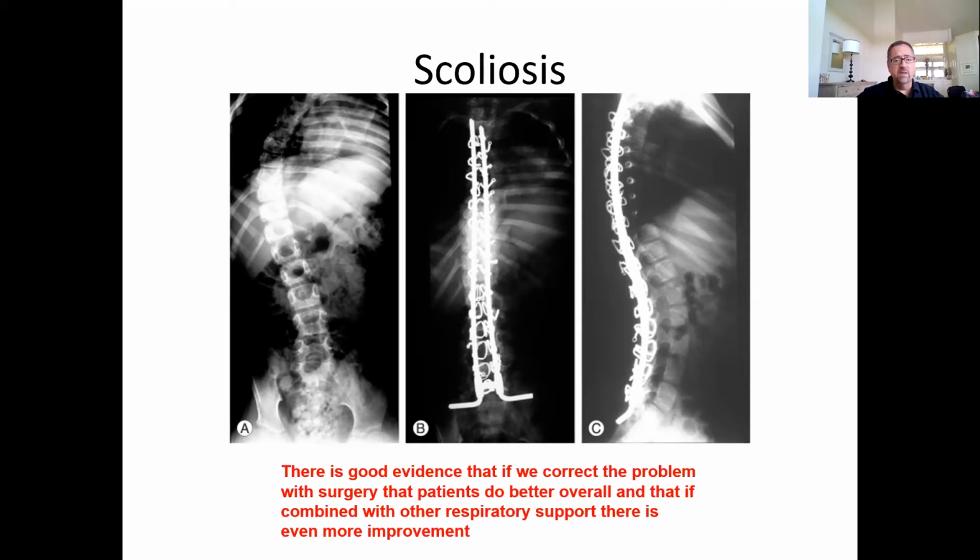But scoliosis, because the muscles that are keeping our spine straight are also weak, they tend to lose that support to the spine, and young men can have pretty significant scoliosis without even knowing it.